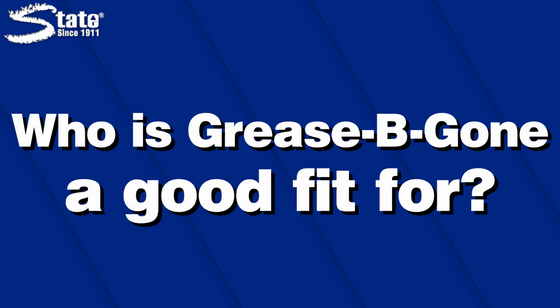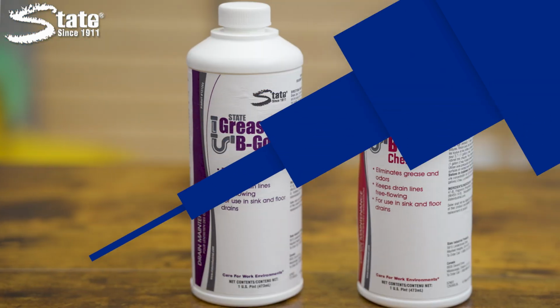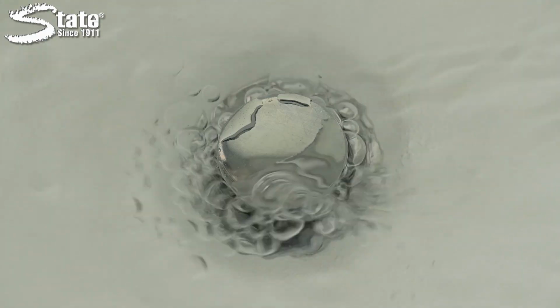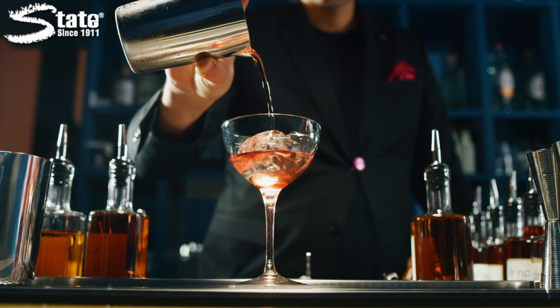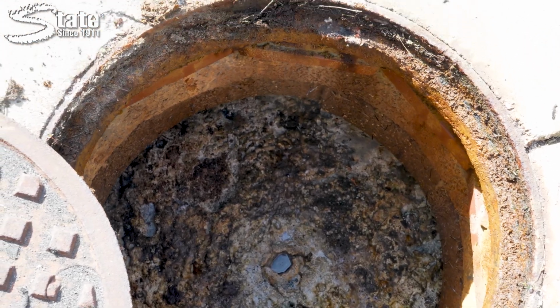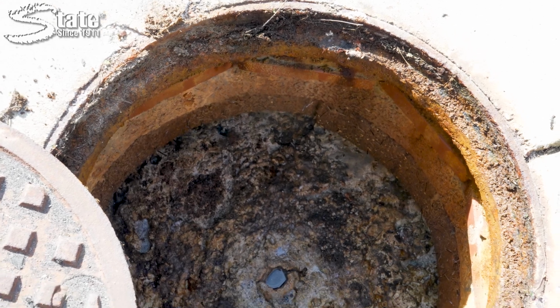Who is Grease B Gone a good fit for? Grease B Gone is a great solution for maintaining kitchen, bathroom, shower, or bar drains that aren't already experiencing severe backups. It will also work to dissolve fogs within a grease trap to reduce the number of pump outs required.